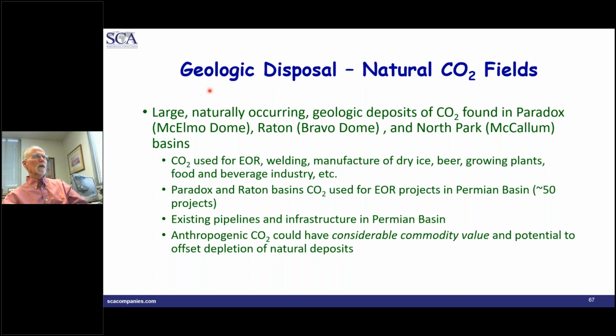I'll move on to the next topic, which would be geologic disposal and natural CO2 fields. Natural CO2 fields are currently the major source for CO2 in EOR, but let's keep in mind CO2 also is used in a variety of other ways: welding, manufacture of dry ice, beer, growing plants, food, beverage industry, et cetera, et cetera. So CO2 actually does have lots of uses, EOR, plus a bunch of other things.